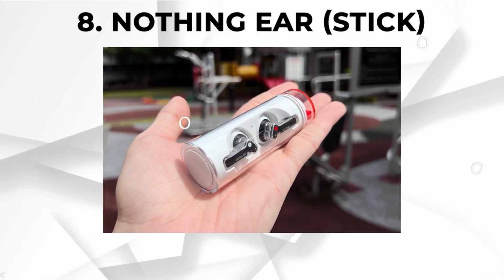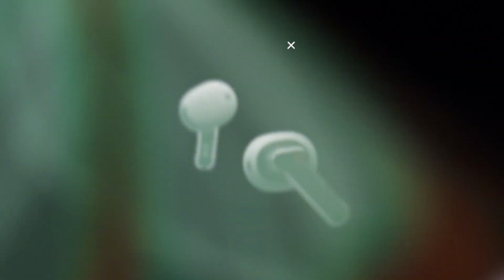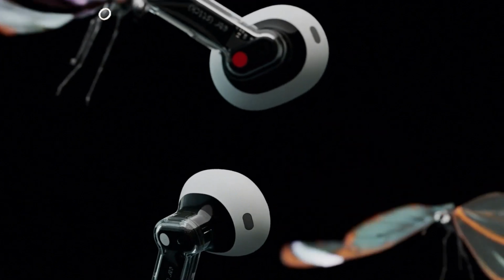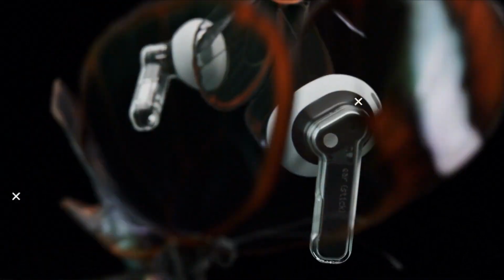Number 8. Nothing Ear Stick. Nothing is the company that strives to innovate by offering things that are just a little bit different from the competition. These headphones sound great, have an excellent battery life, and a unique design from the competition. They also fit well.